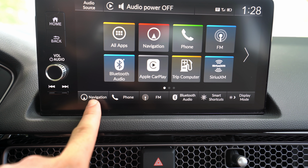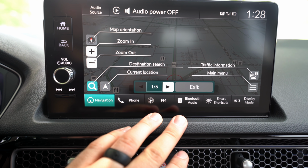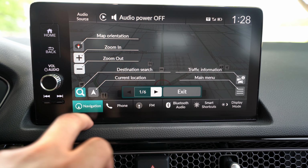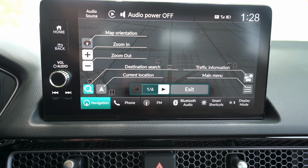If you want navigation, for example, you have to go up to this Touring model. And same goes with Sirius XM and HD radio. Those are only on the Touring. But one thing I like about this is this little ledge right here, because you can rest your hand and have more controlled and accurate touches on the touchscreen.